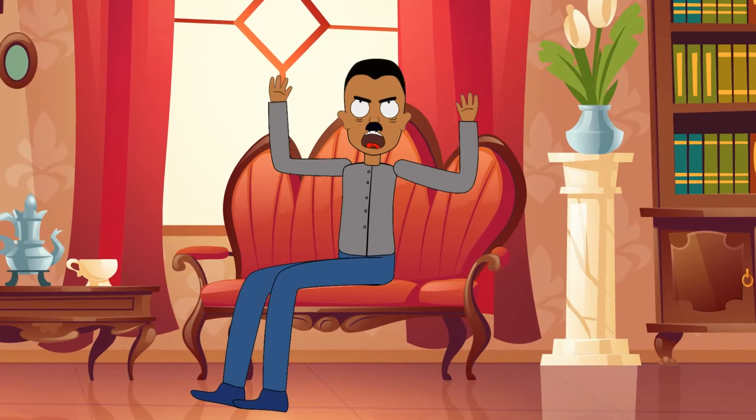Take a close look at the picture and figure out who the thief is. Look at this guy. His right hand is inside the woman's bag.